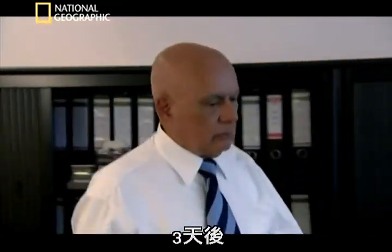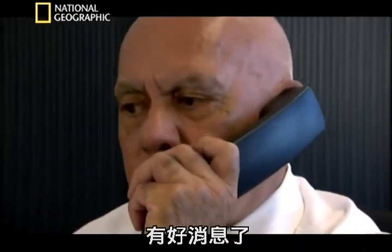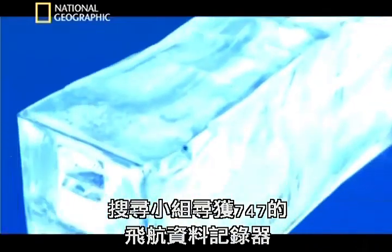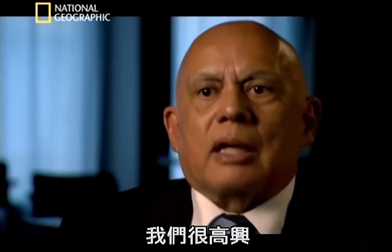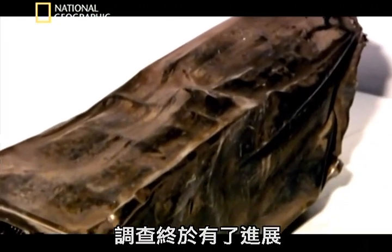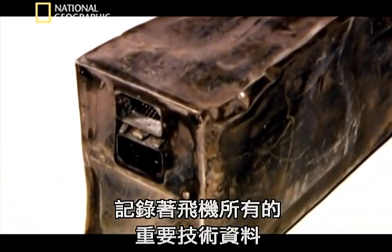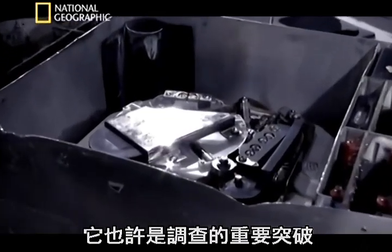Then, after 3 days, Erhardt is in his Amsterdam office when he gets a call. It's good news. One of his team has found the 747's flight data recorder. "We were very happy. At last we could take a step forward in our investigation." This black box records all the aircraft's critical technical data. It could prove the breakthrough they so desperately need.